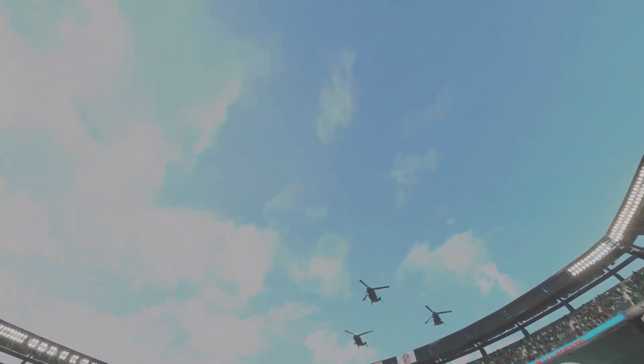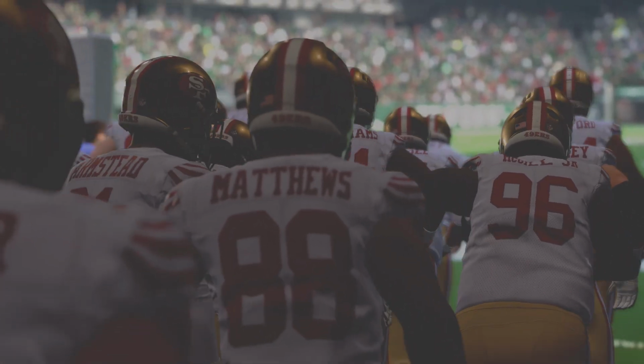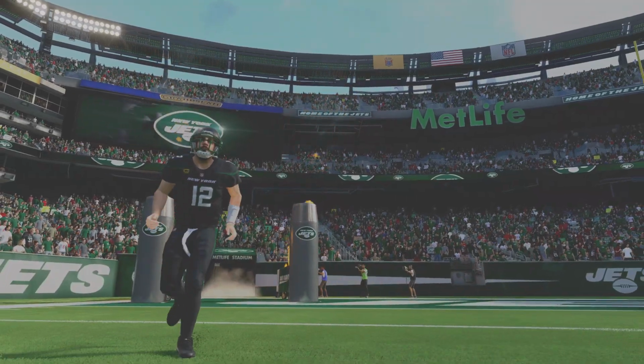From the stadium that hosted Super Bowl 48 back in 2014, there's a look at MetLife Stadium here in East Rutherford. Coming up, we've got what should prove to be a good one between the San Francisco 49ers and the New York Jets.